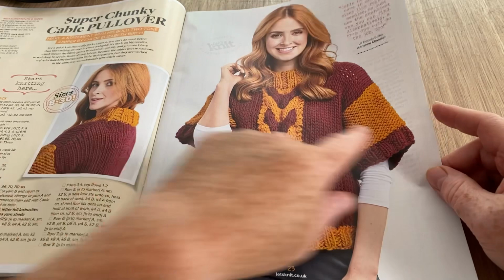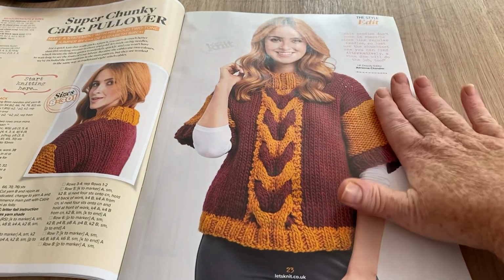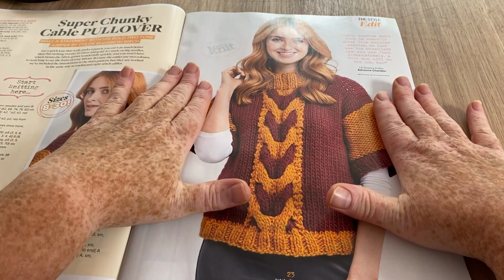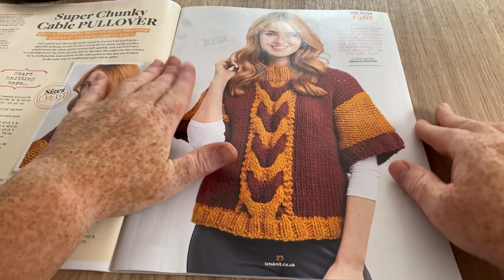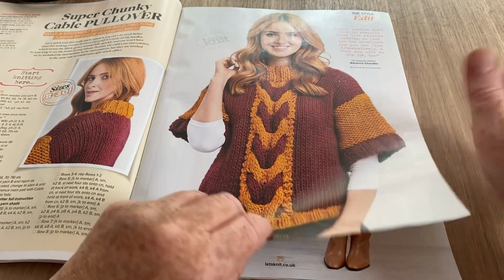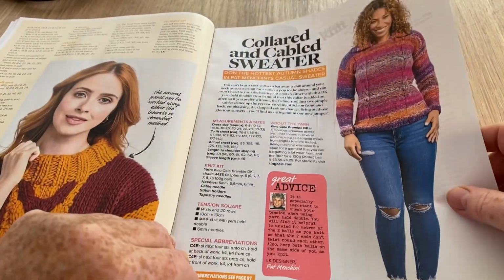The only thing I'm not keen on is the sleeves. They're a little bit baggy for my liking. I'd have to make them more like this. If I were to do this, that would be perfect then, because I like 3/4 length sleeves. I don't like long. But I'm not really keen on them belling out like that. So I would have to adapt it if I were to make it.